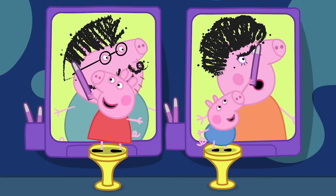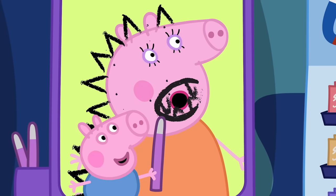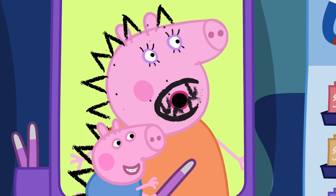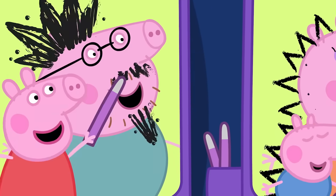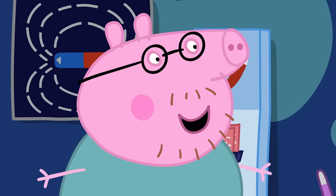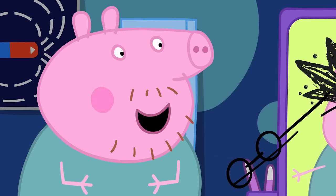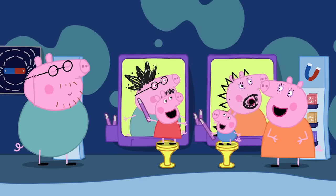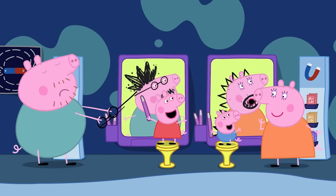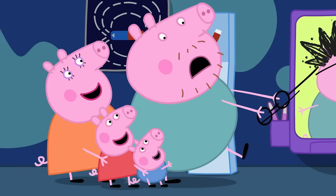The board uses magnets and little bits of metal, so you can draw on the pictures. How creative, George! Tiny show! What do you think, Daddy? I look great, Peppa. Not again! Everyone loves learning about magnets at the Science Museum. Well, everyone except Daddy Pig.